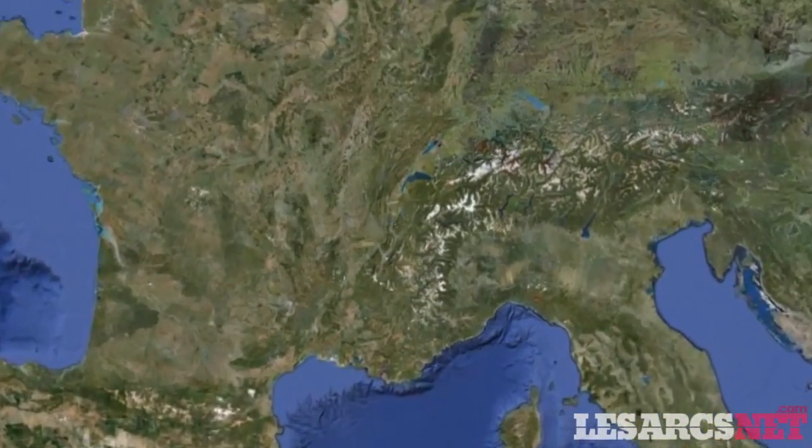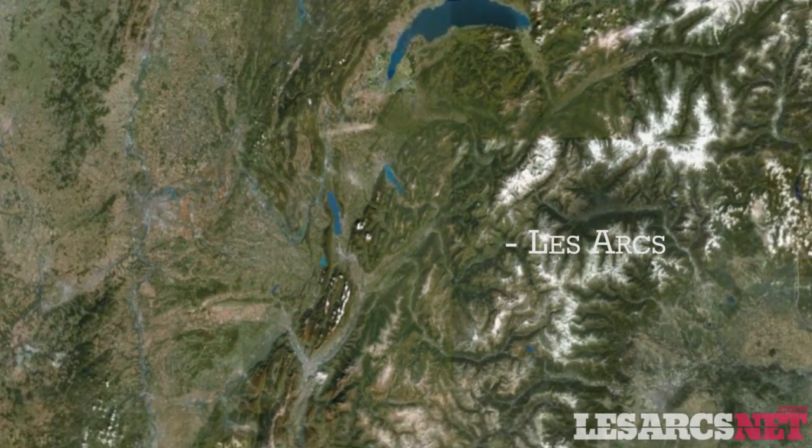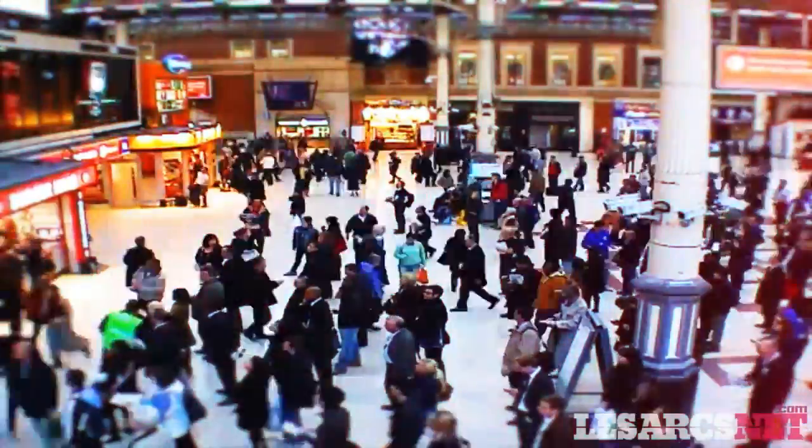Arc sits on the edge of the Vanoise National Park in the Savoie region of France, 2.5 hours from three international airports, Lyon, Grenoble and Geneva, and only 2 hours from Chambéry Airport. If you're travelling from London though, then you can take the Eurostar sleeper train.